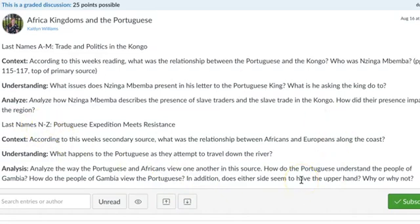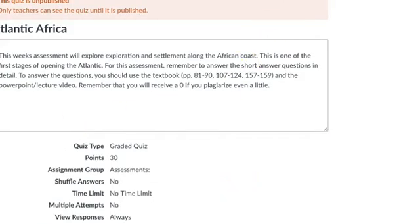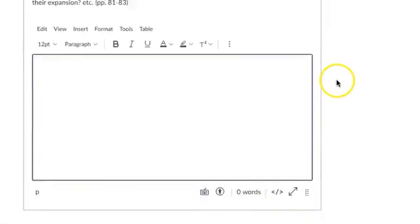Remember to always respond to someone who has the opposite source from you. That's a very important thing. And make sure that you really focus in on those analysis questions for this week. In addition to that, for this week, you will also have your assessment like normal. With this assessment, you will be using the book, PowerPoint, or this lecture, whatever you would like to use.